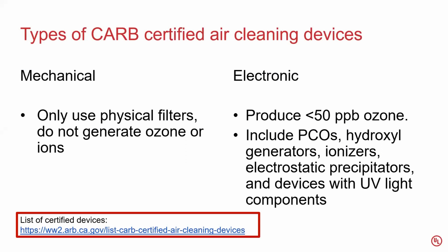And they divide devices into 2 categories. One is mechanical, which only use physical filters. And the other, the one that we're really thinking about here, is electronic air cleaners. So they, again, have to produce less than 50 ppb of ozone, and this includes all these different kinds of technologies that you have likely heard of, and also some with UV light components.